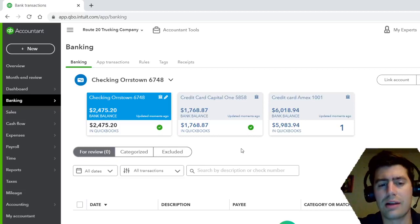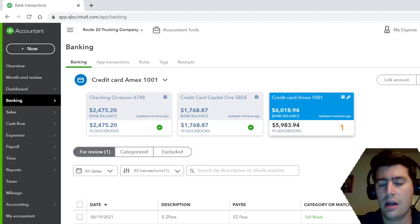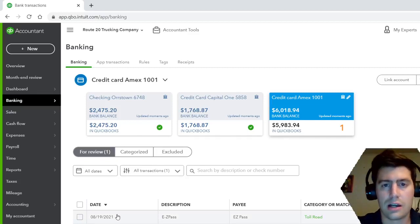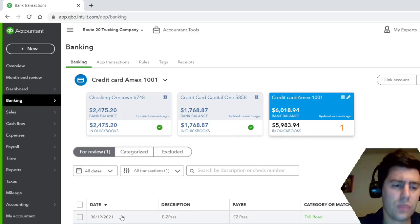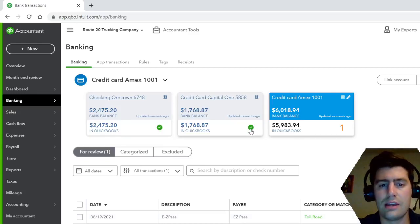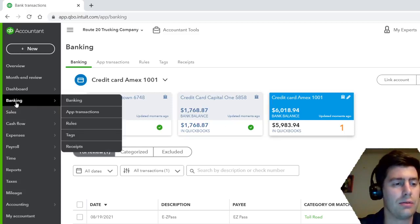Anytime before I reconcile my accounts, I always check my bank feed. I always make sure that I do not have any transactions from the previous month that need to be categorized. So here I'm good. I'm not going to worry about this August transaction right now. Just focused on July. These green check marks right here mean that I don't have any transactions that need to be categorized from my bank feed. So I'm good to go there.